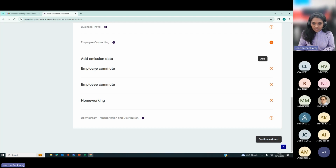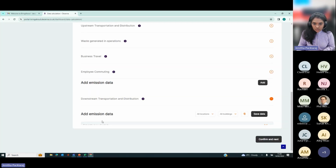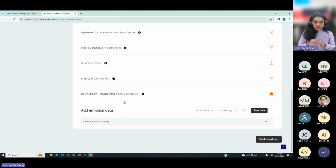So for our company, we've reported all the different types of employee commute and the home working. The last category to report on is downstream transportation and distribution. We are a service-based company, and we do not have any downstream transportation and distribution to record. So I've not got any data here to fill in.